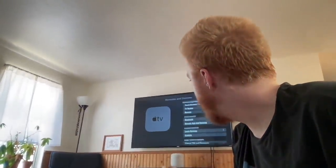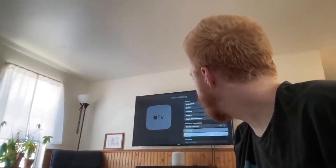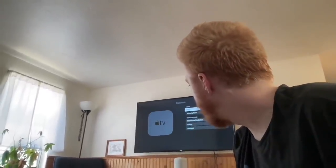Do you have to hold down the power button? Where would that be? Accessibility? Display, motion, switch controls, off, AirPod. Is there any way to turn that off? Sleep now. Sleep now or forever hold your peace.